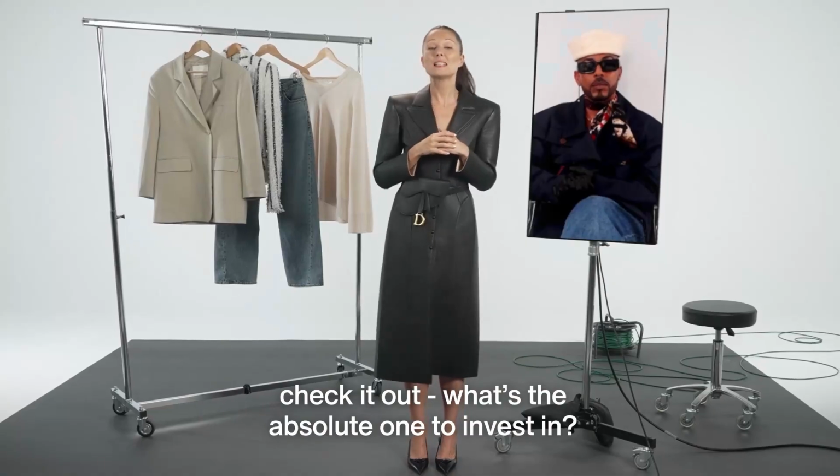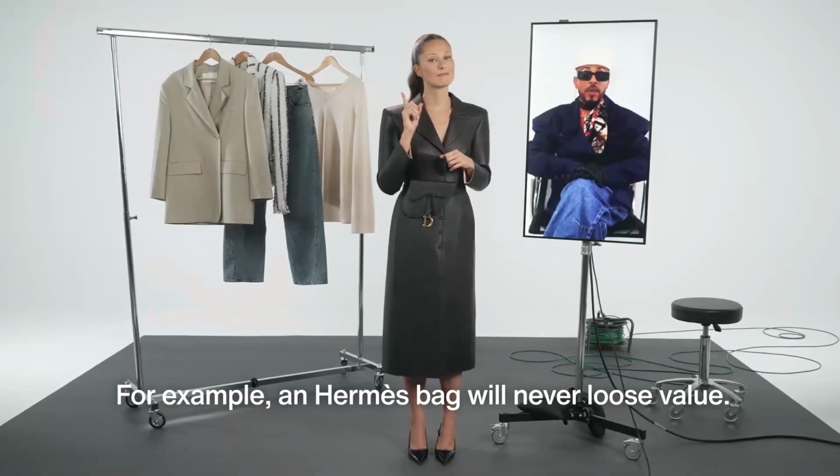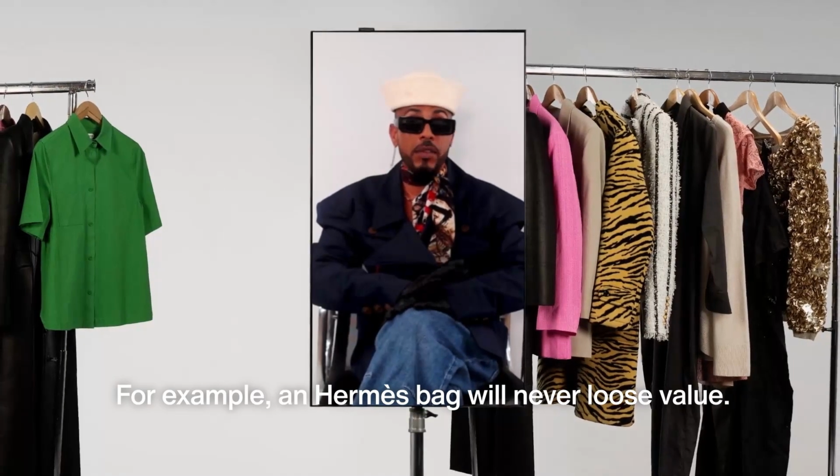Check it out. What's the absolute one to invest in? Two words, timeless and vintage. For example, an Hermes bag will never lose value.